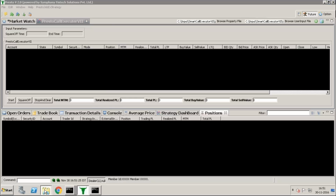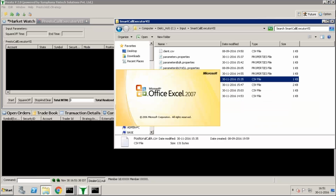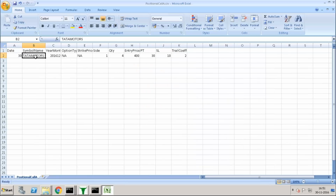We have to load our CSV file. So I'm loading a CSV file. This is a CSV file of case study 1, where we said Tata Motors we want to trade, and for quantity our side is 1, which means buy, and I have an entry price of 400 where I want to enter. My target will be 30 points above, which is at 430. My stop loss is at 10 points, which is at 390. And I will be trailing my stop loss once my entry is executed.